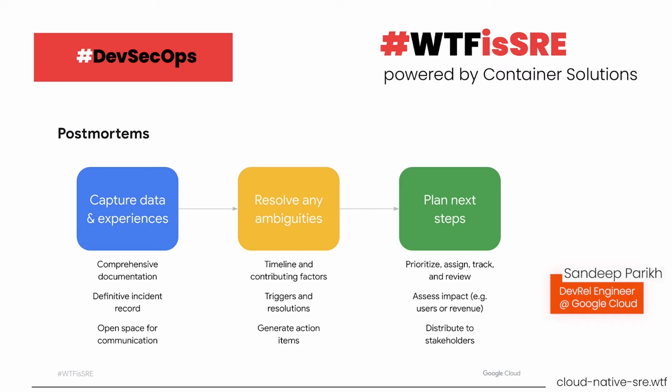The postmortem process should really be focused on resolving any potential ambiguity, right? Again, we need to have facts so we understand exactly what happened so that we can learn how to prevent it the next time around. Things like the entire timeline leading up to it, all of the contributing factors, all of this is going to help us generate a series of action items that we're going to do as part of next steps. And those next steps are going to be prioritizing, assigning, tracking, and checking on the status of those AIs and making sure they're getting done.